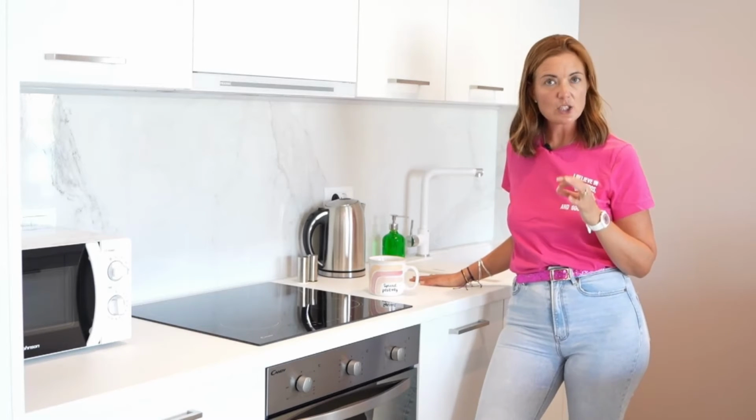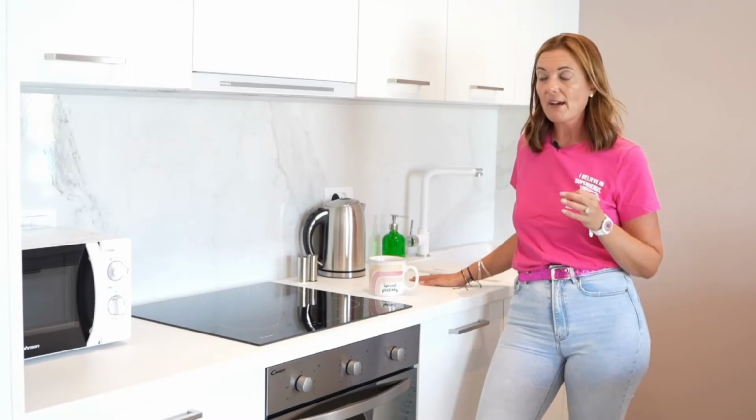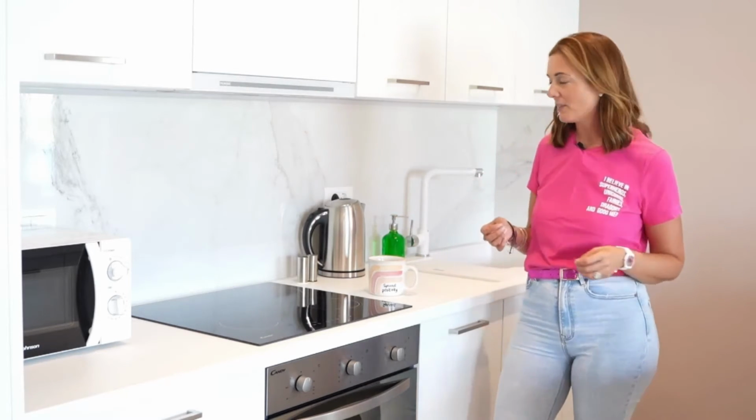Now if you do have it, just take note, because it may be impacting the family or it may not. I've had clients who've come back to me and said, Patricia, I cannot believe it. The place that we always argued was around the kitchen where the kettle and the toaster were. Once I got rid of the red ones, it all just went. So just be mindful of that.